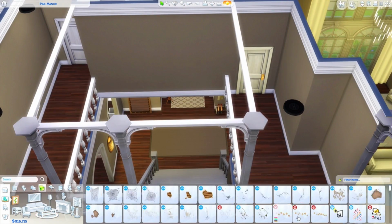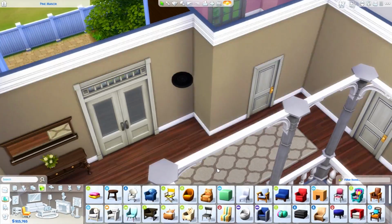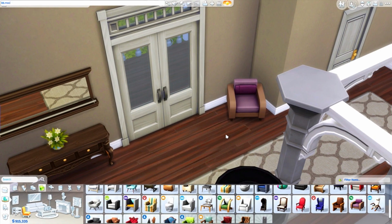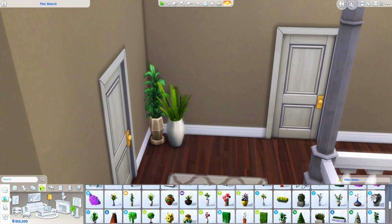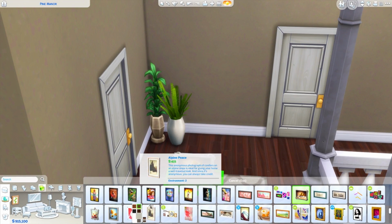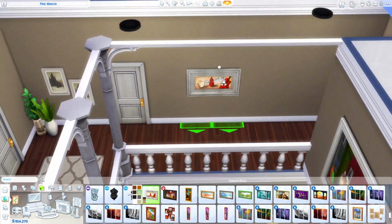But we're in the upstairs hallway now, where you could see that you can look out into that living room. And we're just adding some decorations, some chairs and end tables and plants and all the normal hallway type stuff up here. Keep it pretty simple, just adding a couple paintings here and there and some seating. And then we'll be going into the bedrooms.